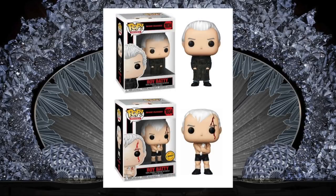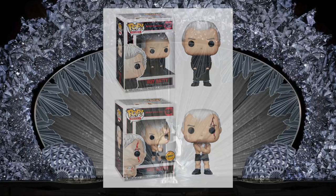The Roy Batty chase from Blade Runner is also really excellent. It's a whole new mold on the head and the body from two different points in the movie, beginning and end. And it just came out really good. It's worth having both of them if you're a fan of the movie. It could have easily just been an exclusive somewhere or a whole other pop in the common set because it is completely different, but they made it a chase and that's really cool.